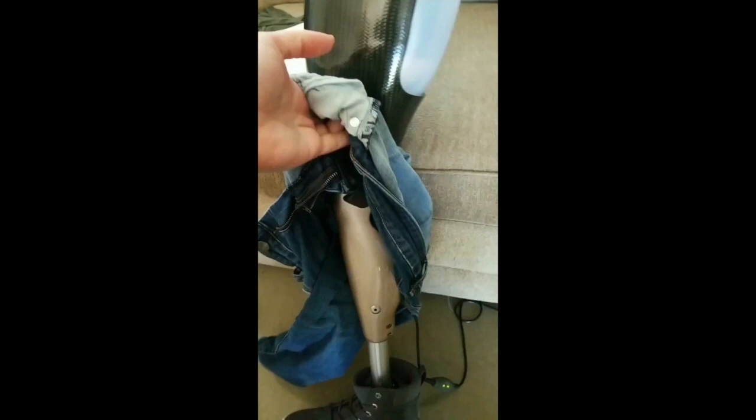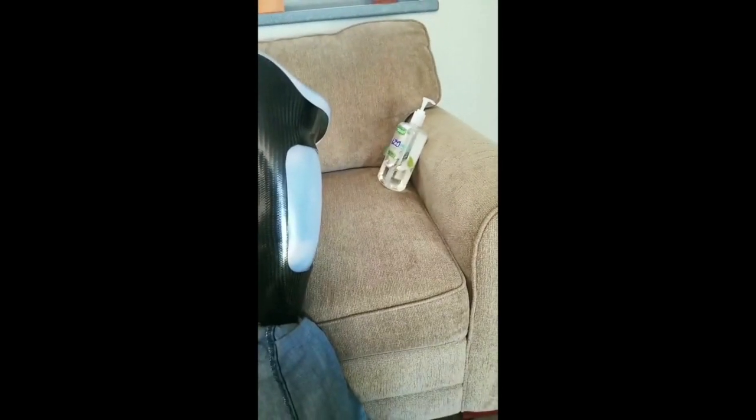You can see that it's plugged in right now. So it has to stay plugged in or else it will die and then it will just stop. It'll just go into straight mode, which means I'm kind of walking like Frankenstein. But yeah, that's the main thing that I use. You have to use hand sanitizer to put it on. It's a whole thing.